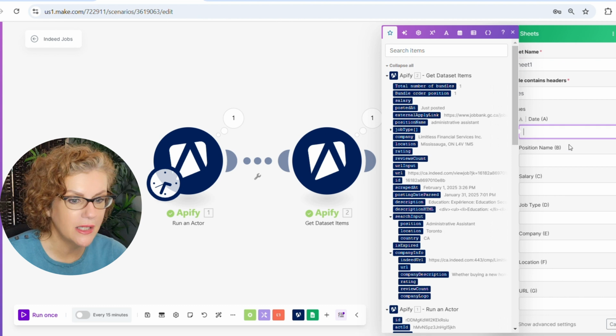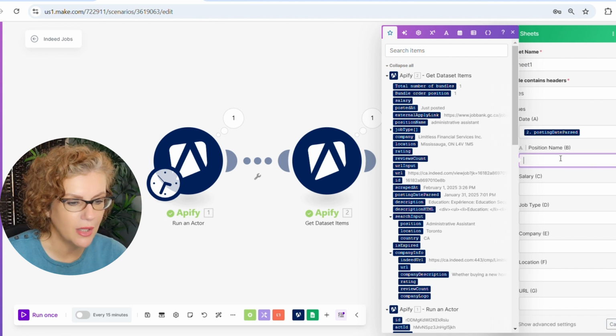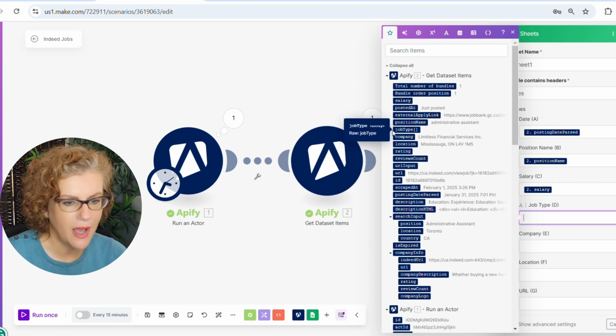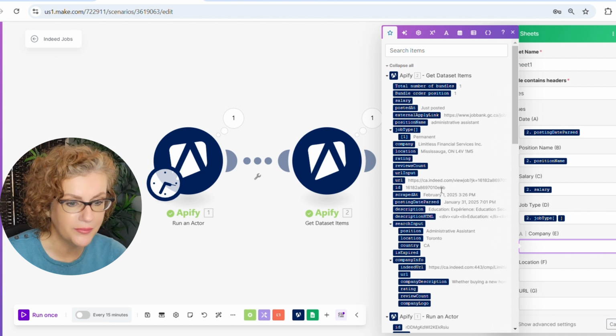So the date, what we can see, we can do the scraping date, or you can do the posting date. And I think the posting date might be a little bit better, so we can see like how long after we posted did we actually apply. Position name, that's coming right from here. The salary, we don't have. There is a salary, there was the salary field. So in case somebody does post the salary, a lot of government jobs will do that in Canada. The job type, there's that. We can see that it's permanent. So, and you can start to filter out roles, like did you apply to permanent, part-time, contract, whatever.